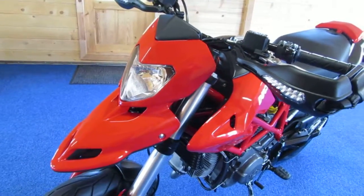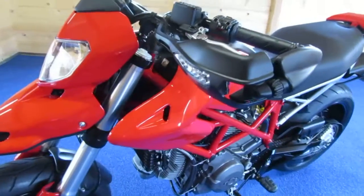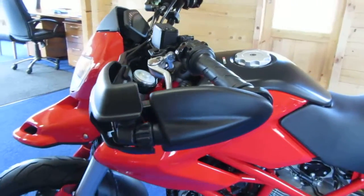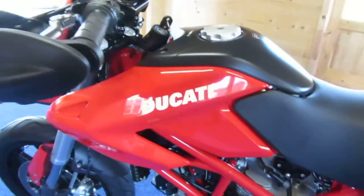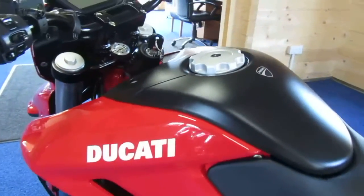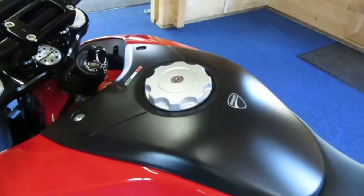Absolutely unmarked paintwork. No scratches or scuffs to the mirrors, as is often the case on this type of bike. And completely blemish free.